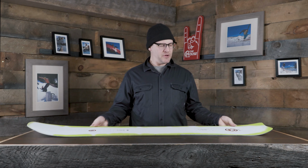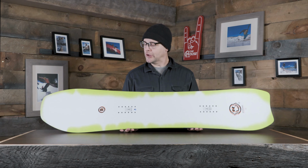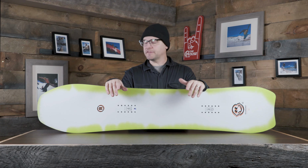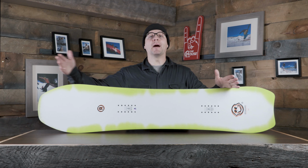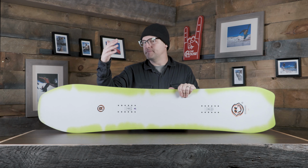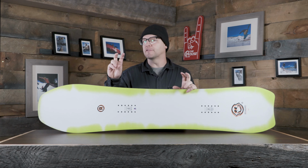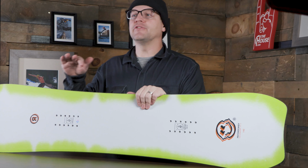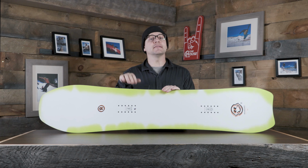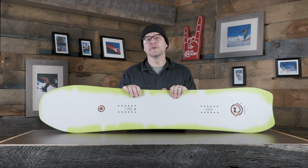All right, last up we have the Ride Psycho Candy. So pretty cool board. With the success of the War Pig, basically those volume shift boards where you're going to be buying them 6 to 10 centimeters shorter, they actually made the Psycho Candy, which is pretty cool. This one actually started out as kind of like the women's War Pig. Basically, it was kind of an easier, smoother riding version of the War Pig for somebody that wanted that nice, easy ride. The War Pig has a little snappier, quicker feel in and out of turns and off the jumps.